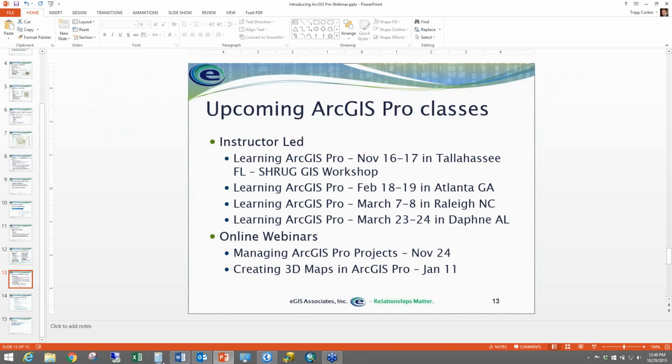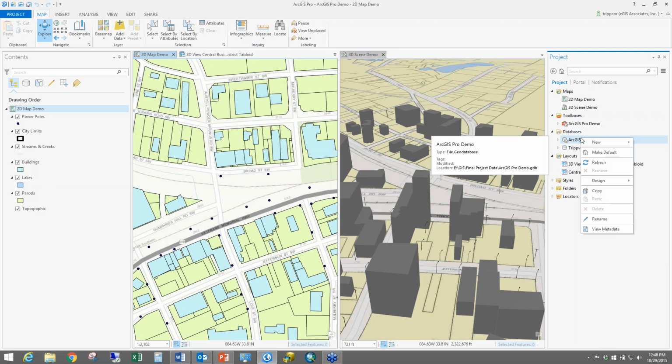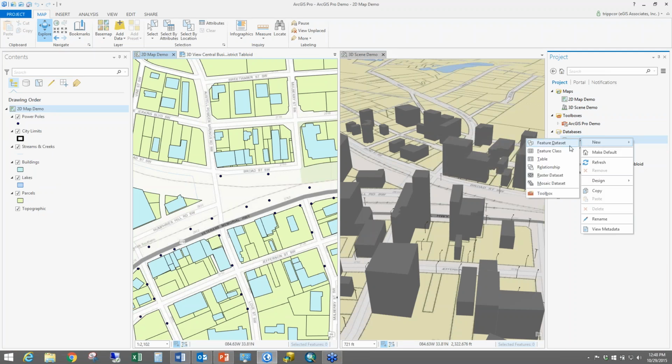So if you go into here, in this project pane, this is where you can create new maps. If you go into the database here, like this one, you can right click and go new and create feature classes, things like that. So a lot of that functionality is now being incorporated into this project pane and or through geoprocessing tools.